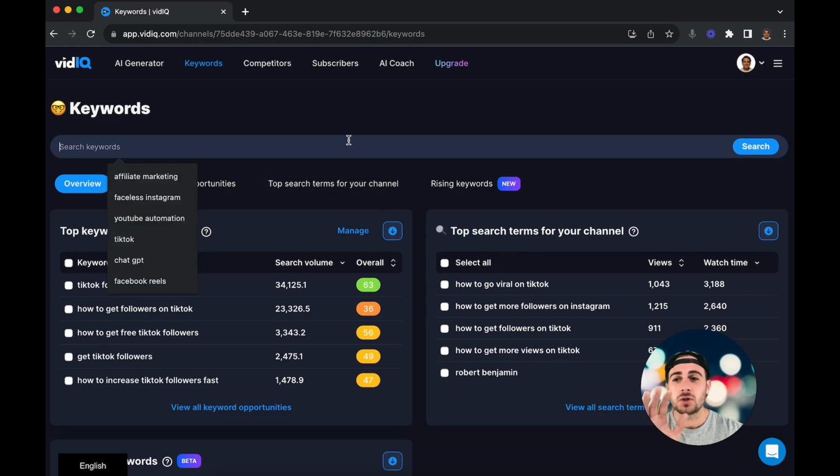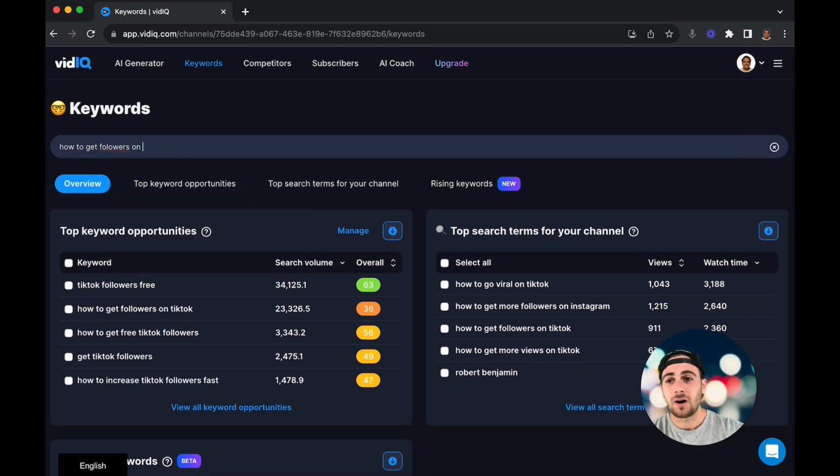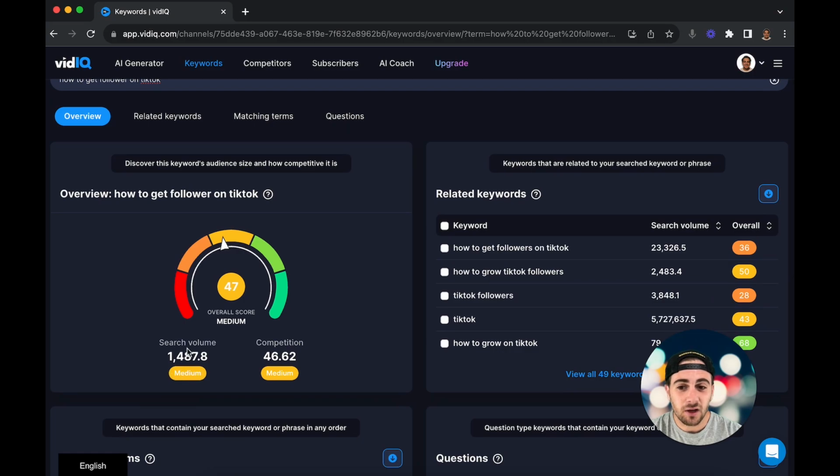And then guess what? You can also do searches for things. So again, if we go back to how to get followers on TikTok and I actually do a search for this, it is going to tell me whether or not there is a better way that I could have gone, and it's going to tell me exactly what the search volume for that is and how hard or how easy it's going to be to rank for this. And this is going to drastically change the content that I put out.